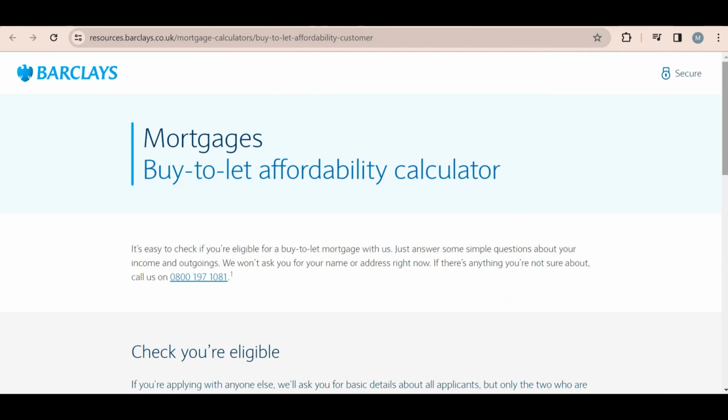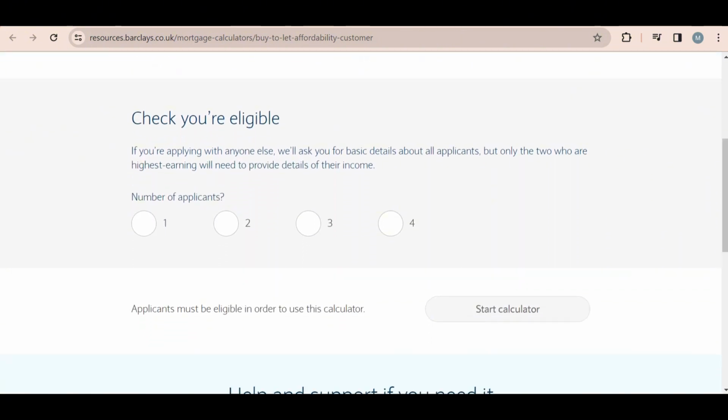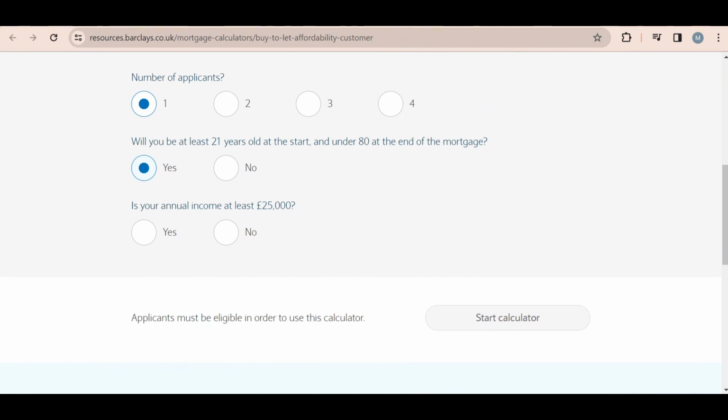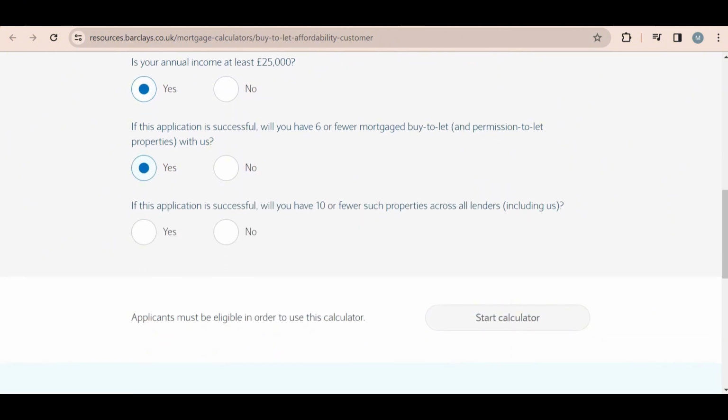Okay, so first we are going to check our eligibility. I selected one applicant. Then, you must state that you are between 21 and 80 years old. Next, you must have an annual income of at least £25,000. You must also have 6 or fewer buy-to-let mortgaged properties with Barclays, and 10 or fewer such properties from all lenders. Now we can go on to the calculator.